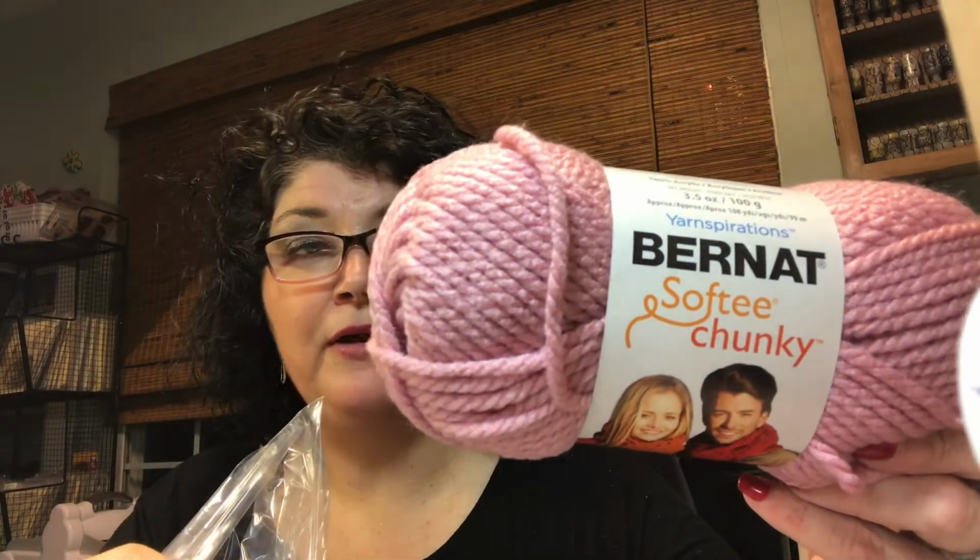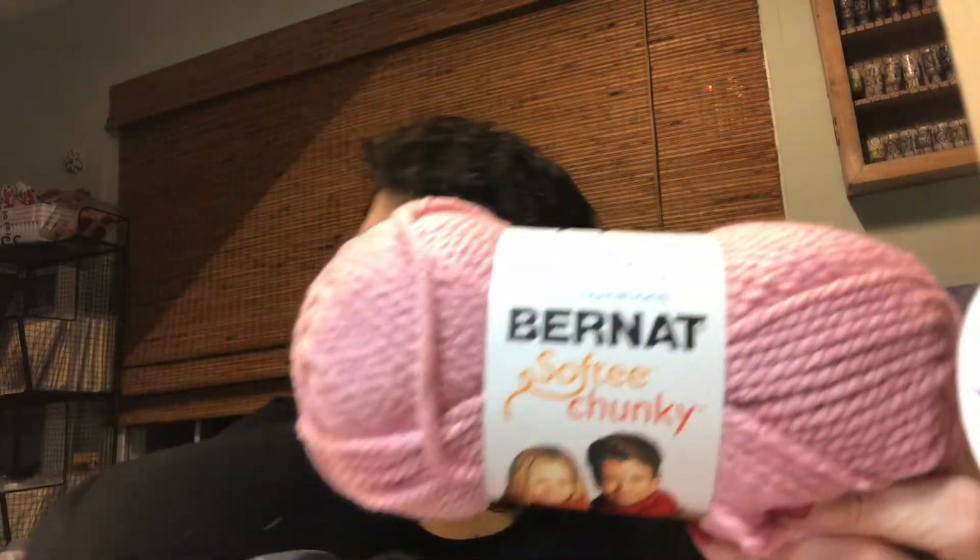That's picking it up pretty well. I don't know what kind of pink it is. A rose gray pink. Come on, Tammy. So I got 5 of these, I think. 1, 2, 3, 4, 5. Yes. And I have a project in mind for those.